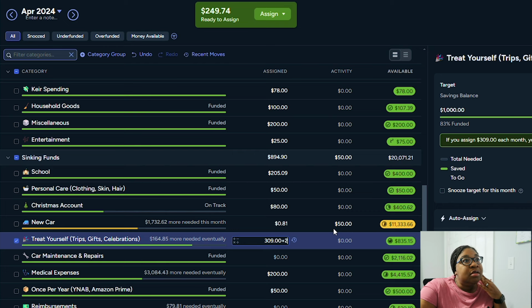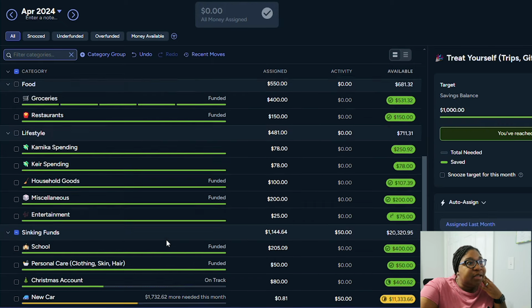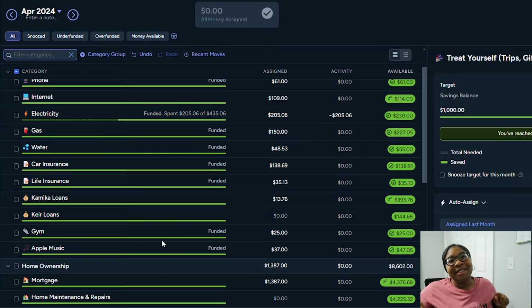But we'll add the $249.74 here. And that is all of our money. I don't think I want to move anything else around today. Yeah, pretty easy budget for April.